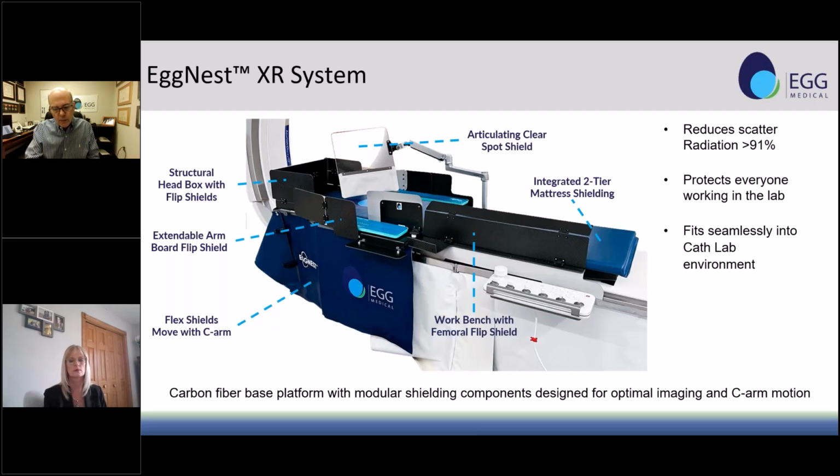And then finally, we have this thing called the clear spot shield. That's on a rail, so you can move it up and down the table and articulate it, just kind of like a computer monitor in a sense. That blocks a lot of the radiation that's coming off of the abdomen. When you use this in combination with the hanging shield you have in the room, you basically create this huge wall of radiation shielding. And that dramatically reduces the radiation exposure for everybody south of that.